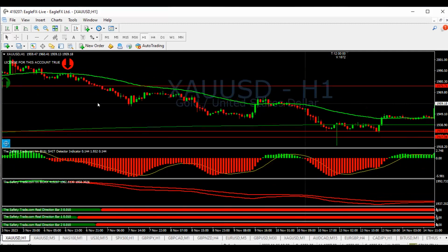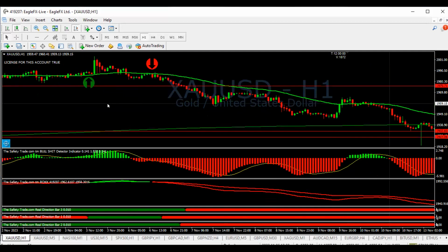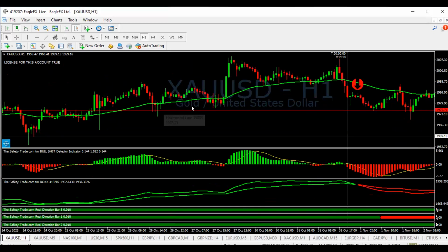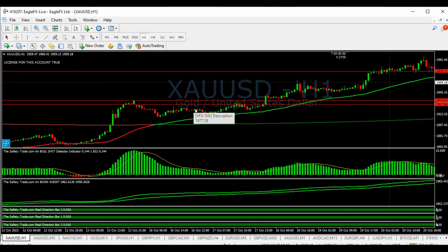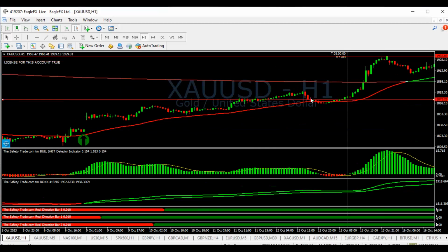So that's how simple, just trying to make it as simple as possible. Trading the forex market has never been this simple and easy, before the safety trade system, right? You can find entries every day anywhere. Look at this long one, very long one, where everything was red. Green arrow popped up. Everything turned to green. Perfect buy stop. We take it. We take it here. Then, boom, it went up.